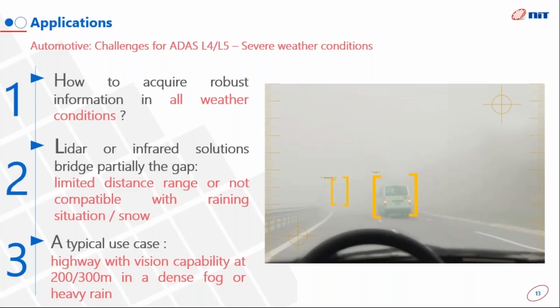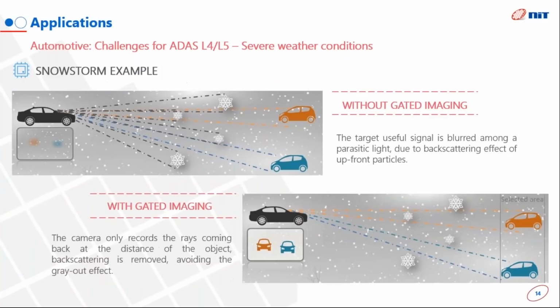Of course, you currently have some existing solutions like LiDARs or infrared detectors, but those technologies only partially bridge the gap, meaning that those solutions have limitations. For LiDAR, it's about the distance range. Currently, you can find LiDARs with a capability of 15 meters, 80 meters, but if you want to go to 200 or 300 meters, then you need to increase the laser power, and then you get some issues with eye safety. The infrareds are limited because of some contrast loss when facing a snowstorm or heavy rain.